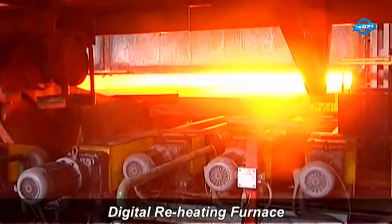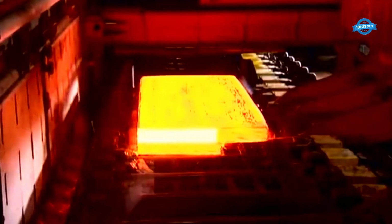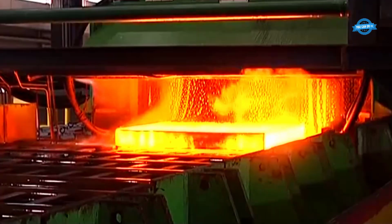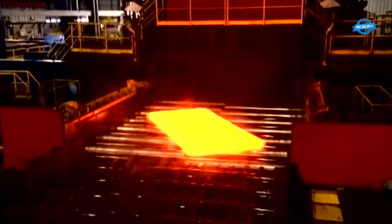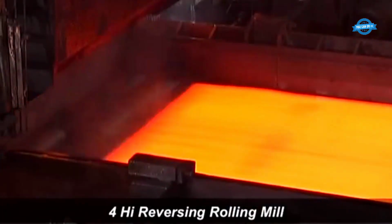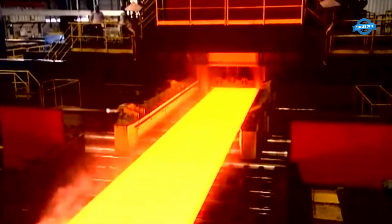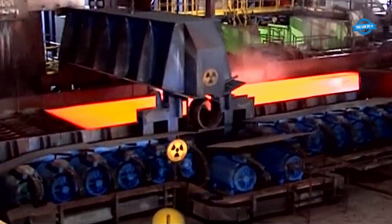The process is known as hot rolling and is carried out in a 4-high reversing rolling mill. The 4-high reversing rolling mill employs a combination of rolls to reduce the thickness of the plates, providing excellent control over the final product's dimensions and surface finish. This process ensures high-quality steel strips with consistent thickness throughout.